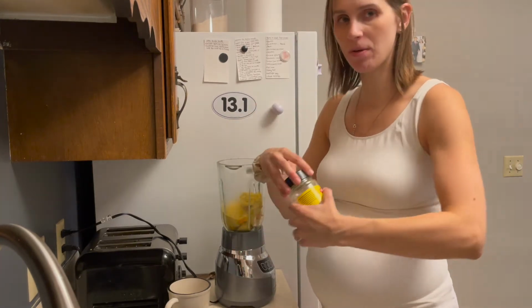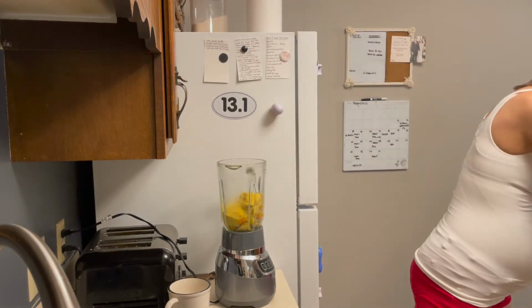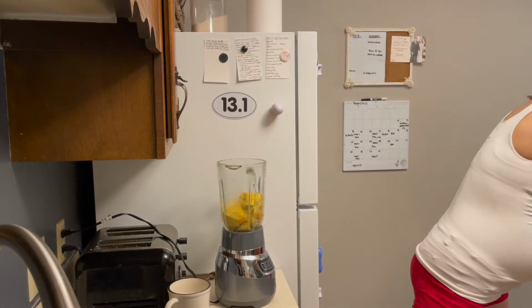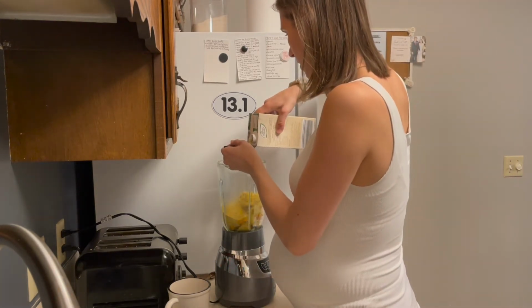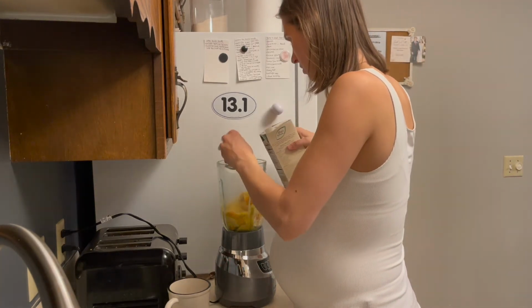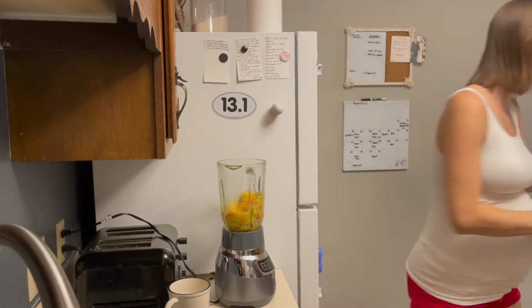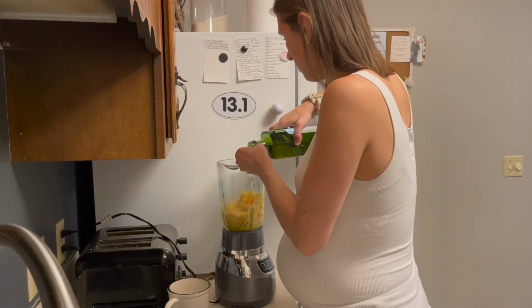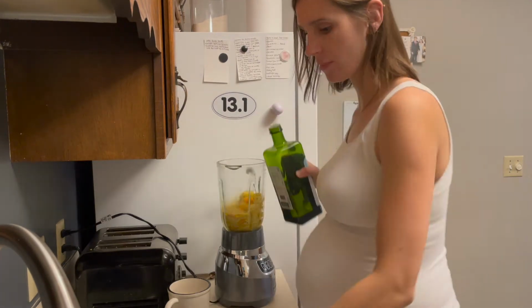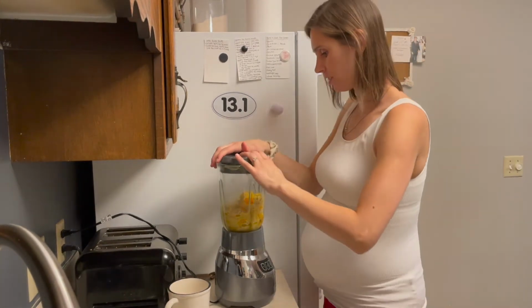I feel like it would be a better idea to put all the liquid in first with the potatoes. So I'm going to do that. So yeah, I'm going to add the broth first just to help it mix. And then the lemon juice. So hopefully this will help it blend. And let's turn that on.